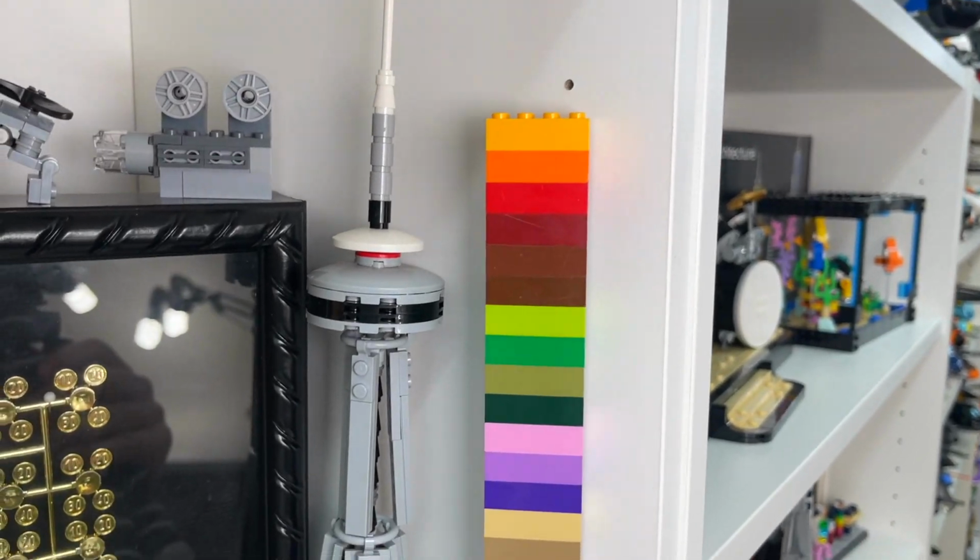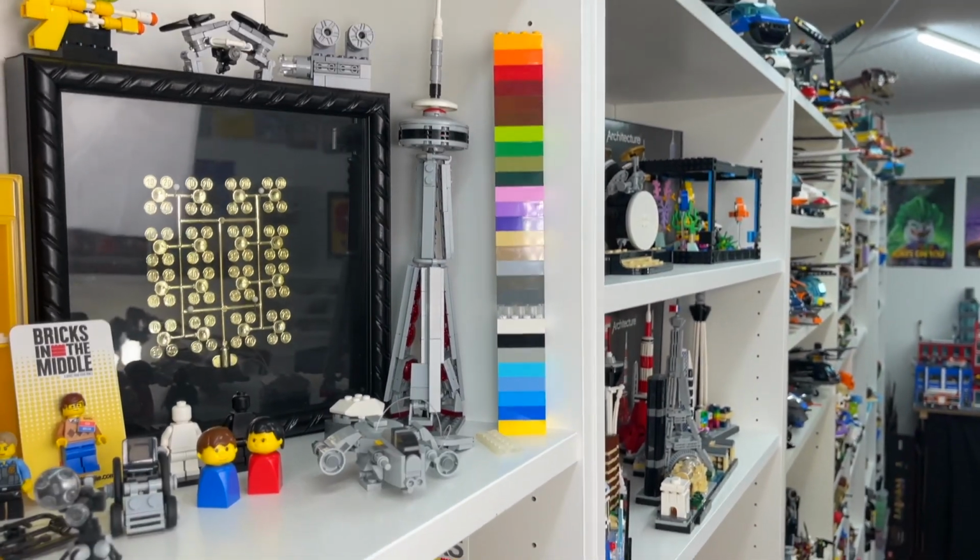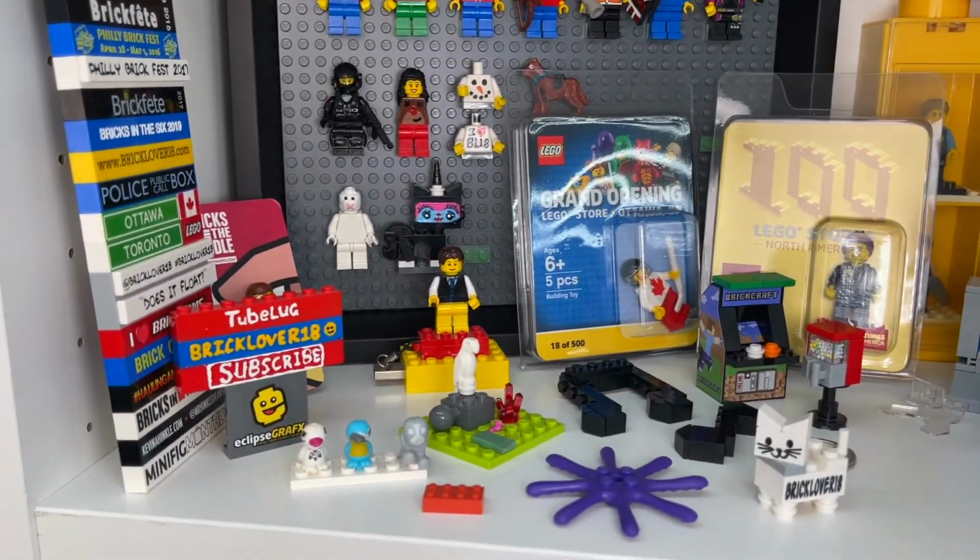Next to that, I've got a bunch of 2x4 bricks here in a bunch of different colors, which is really fun. So this is kind of like a color chart. Another full overview of everything here.